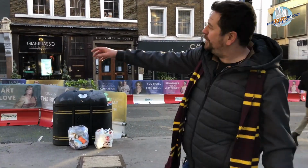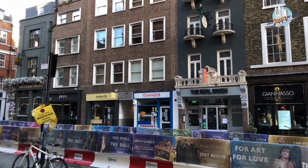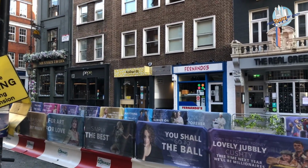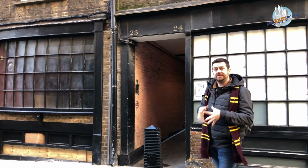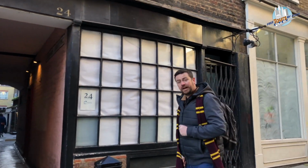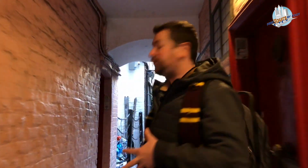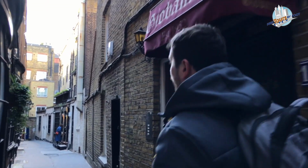Now, if you look across the road, you can see a small entrance into Goodwin Court. This is the inspiration behind Knockturn Alley. In the Chamber of Secrets, Harry and the Weasleys are heading towards Diagon Alley. They go into the fireplace, they use the flue powder, and Harry does not say Diagon Alley, he says diagonally, and he ends up in a place called Knockturn Alley. This, we believe, is one of the main inspirations behind Knockturn Alley.